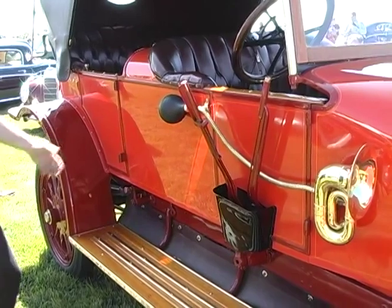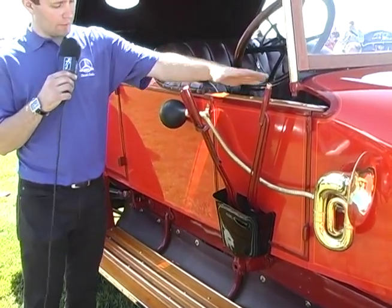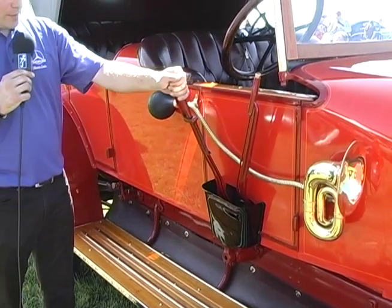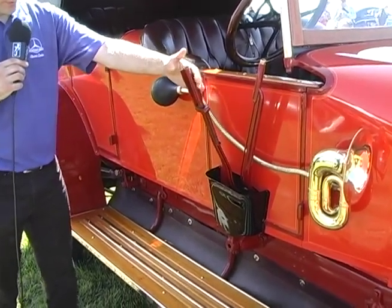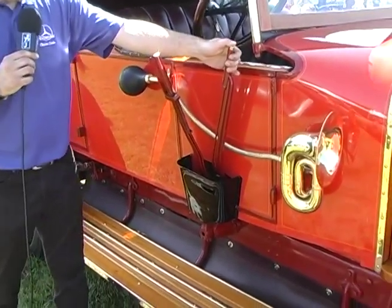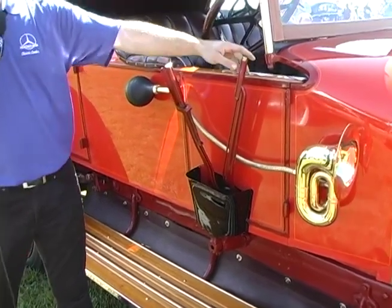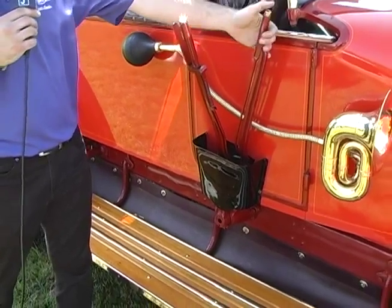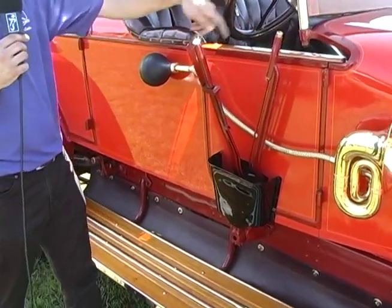So here on the outside of the vehicle, we see these 2 levers on the side. We see the horn here. Give that a honk. Here we have the emergency brake, or one of the parking brakes, and then we have the gear shift lever. So even though you're inside the car, you still have to reach outside the car to operate the gears. You have a 4-speed transmission, a reverse, little push button there to go into reverse.